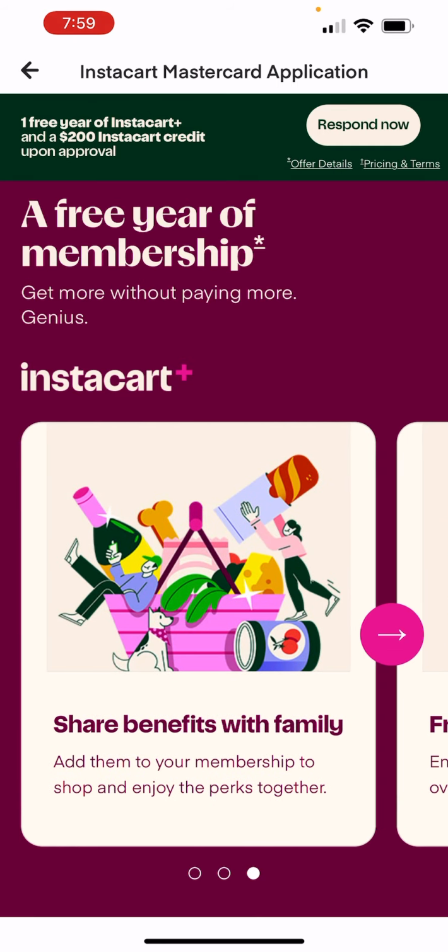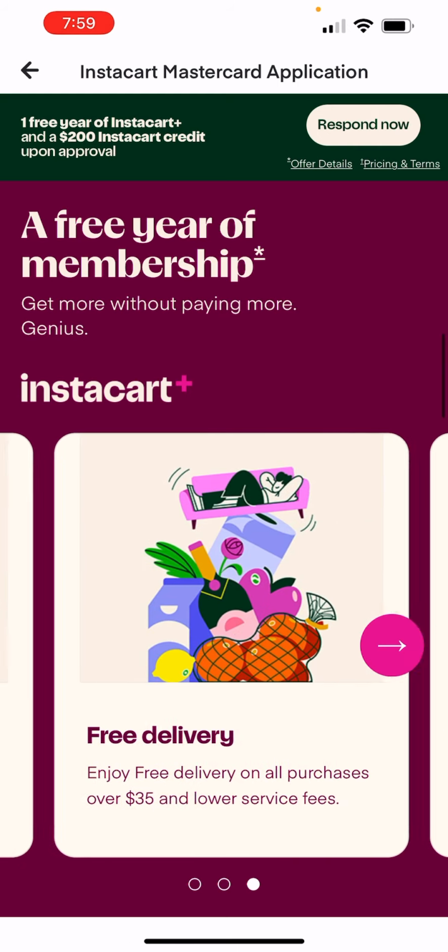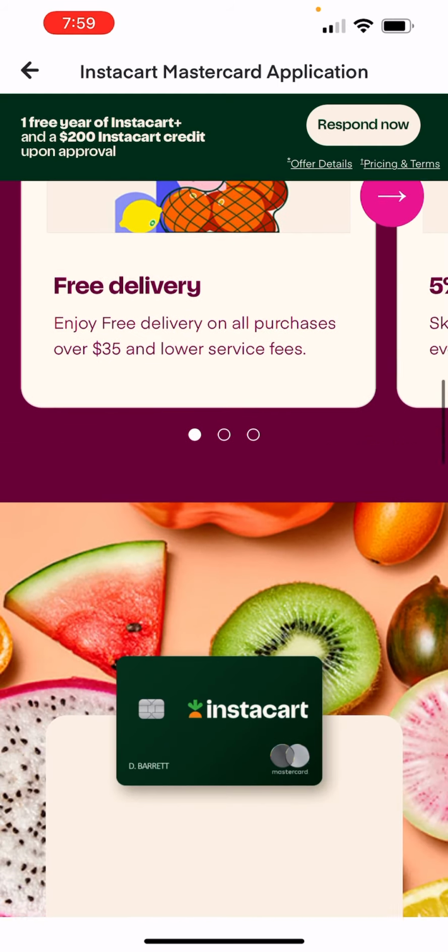And then they said you can share the benefits with your family. I didn't know that. You can add them to your membership to shop and enjoy the perks. I guess if they're in the same household, I believe. They have to be in the same household. And then you can share it. So that's all the benefits of them.